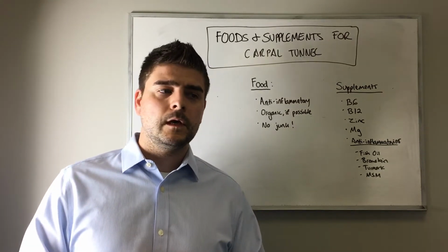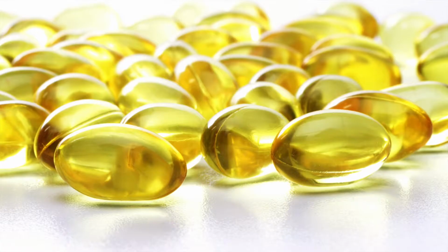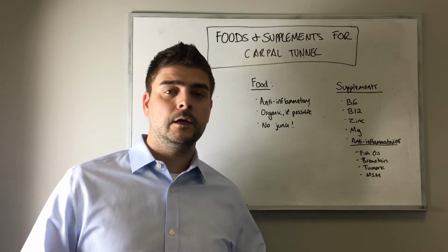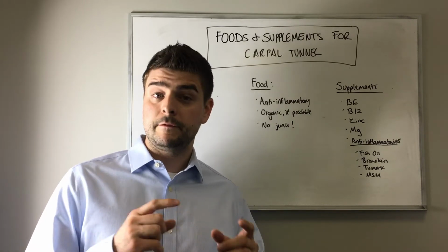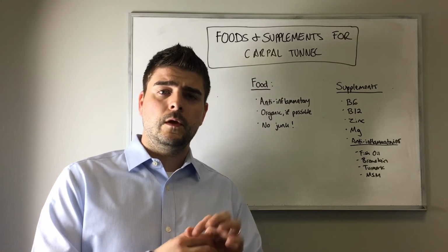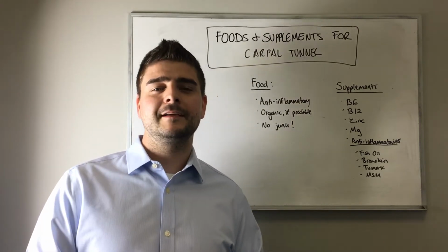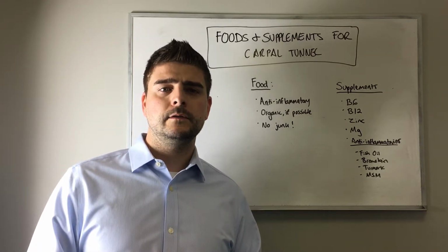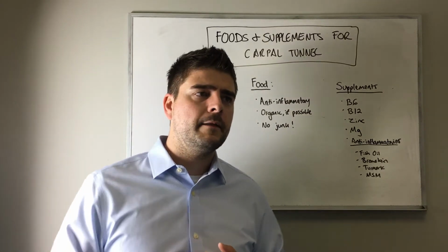Another few supplements that are really worth mentioning are magnesium and natural anti-inflammatories. So natural anti-inflammatories are things like bromelain, turmeric, omega-3s, MSM, really great. Magnesium helps relax the blood vessels and the muscular tissues, thereby potentially relieving the pressure in the carpal tunnel, while natural anti-inflammatories help to reduce the inflammation, kind of similar to the anti-inflammatory diet guidelines, but they just give you that extra boost, right?